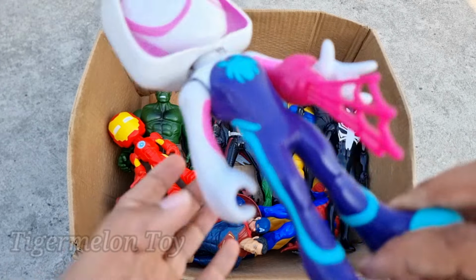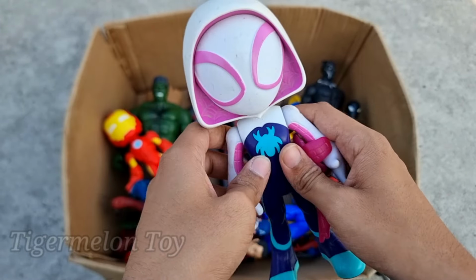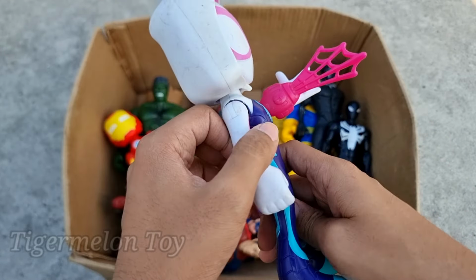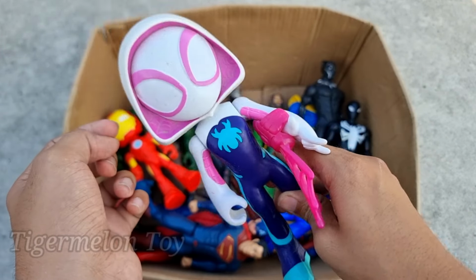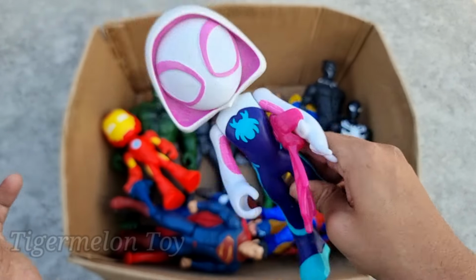Now, who is this one, guys? Oh, guys, look at her. Wow, she's looking very cute, guys. Look at her very cute white hoodie, guys. Look at her pink webs. Look at her very huge eyes. This is very cute superhero, very cool and amazing superhero. She's the amazing Spider Girl Gwen.